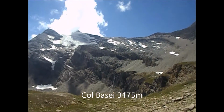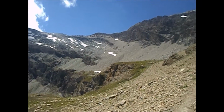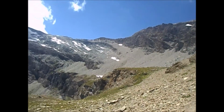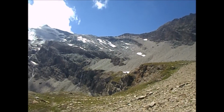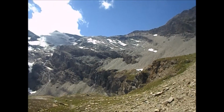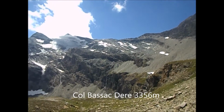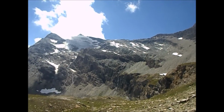We're very high, must be about 2.8 at the moment, and apparently this path curves round the scree and then over this col. Taking this one because I've had enough of low level walking over the past couple of days, and this actually goes to a lovely other col which I visited about 2 years ago, and it was just stunning. You get so close to glaciers.